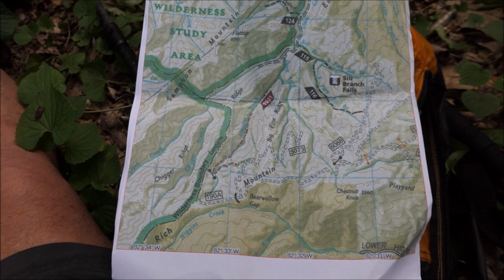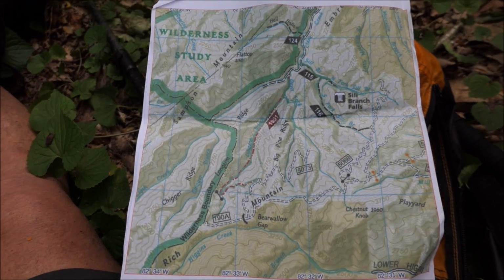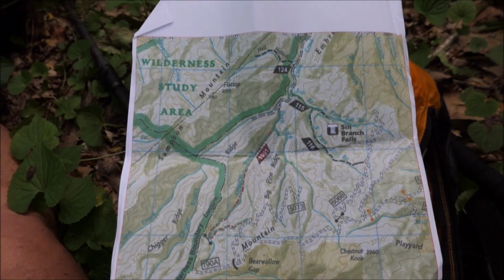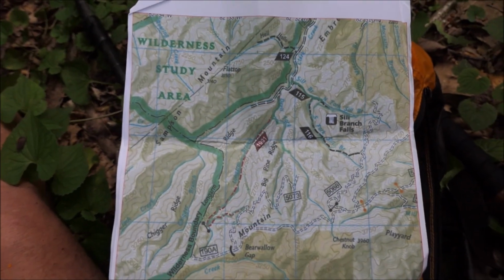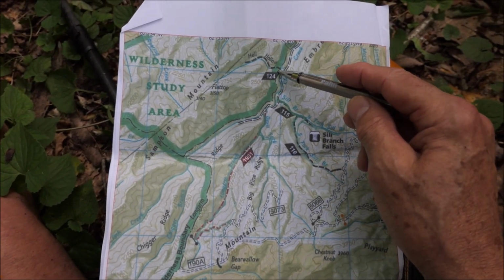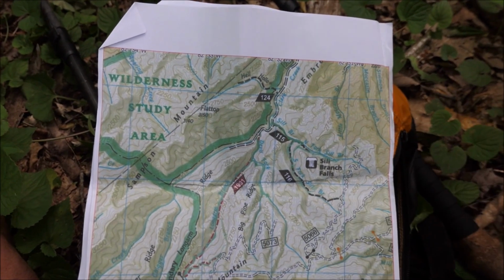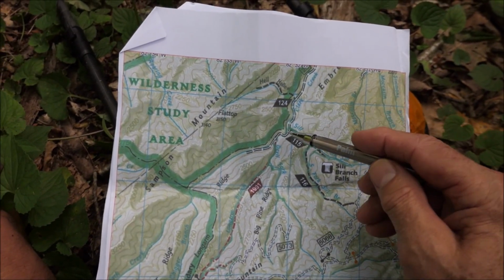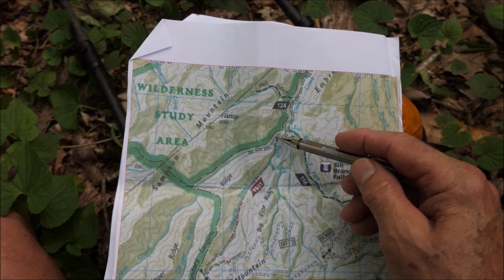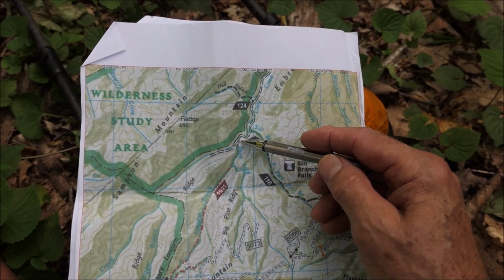Well, it's a bit after 5, and I've accomplished what I set out to do. I'm sitting beside Higgins Creek, and here's a map to show basically where I've been. I started right there. The road came to right there, and that's where the trailhead is.